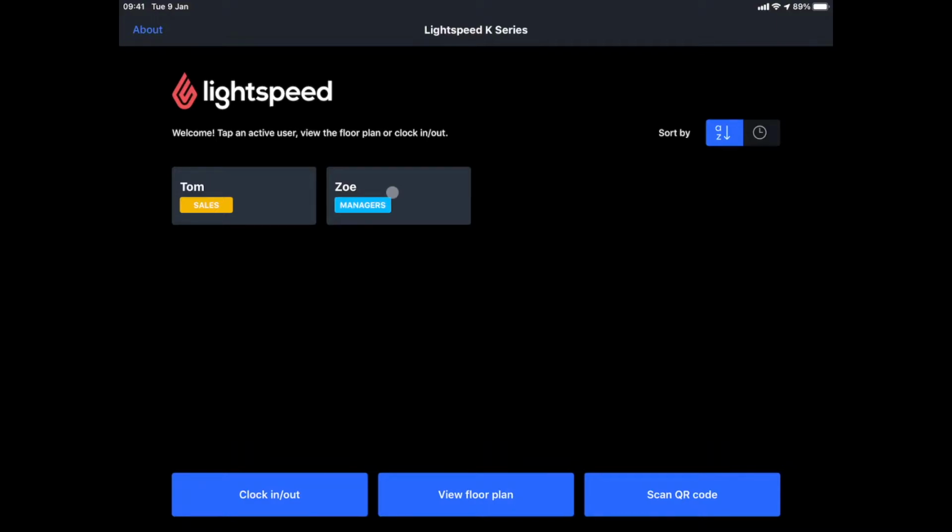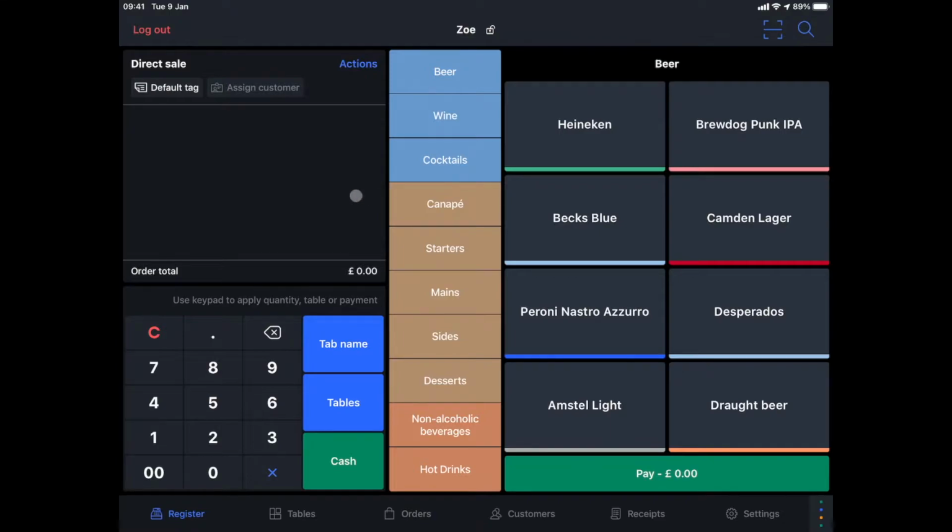Let's click on Zoe's account to arrive on the order taking screen. The left-hand side is our order summary area, the middle is where our main menu categories are, and the right-hand side shows the subcategories or menu items. Let's take a few orders that would reflect everyday scenarios.